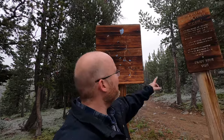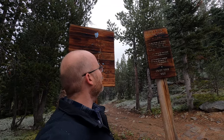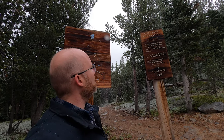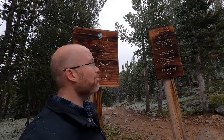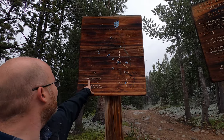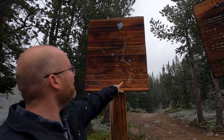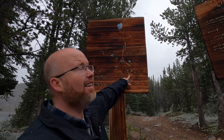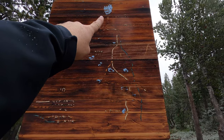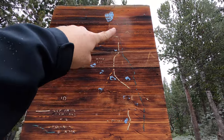Found some signs in the forest welcoming us to the Gallatin National Forest in the Absaroka Beartooth Wilderness. So that's pretty cool. This is an old sign, it's pretty worn out, but you can see it says Jeep Trail here, and that's this kind of beige colored line, and you are here. And up there, I think that's Goose Lake. So we gotta follow that beige line from where we are here up to Goose Lake.